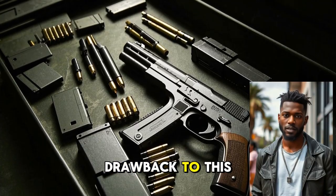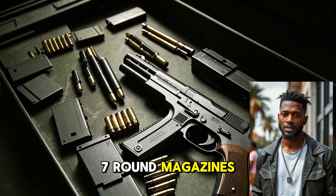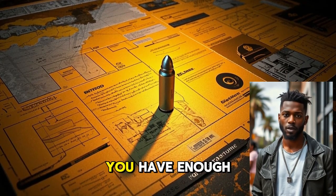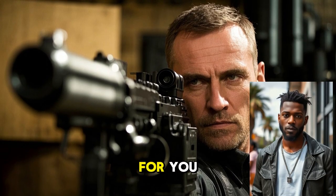But the main drawback to this gun is the capacity. It only comes with 6 or 7 round magazines. So if you're looking for a gun for home defense, you need to make sure that you have enough rounds in it to stop the threat. And 6 or 7 rounds may not be enough for you.